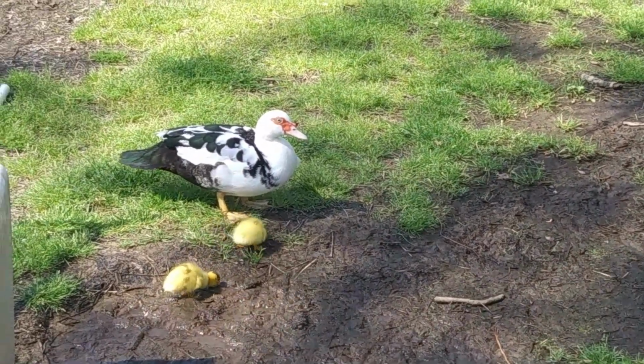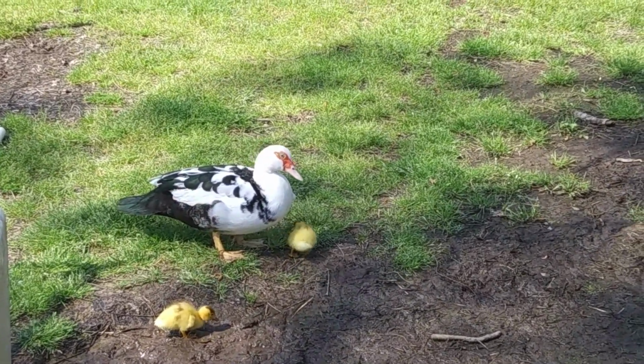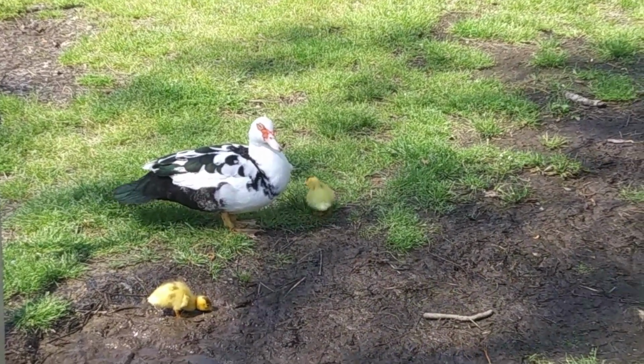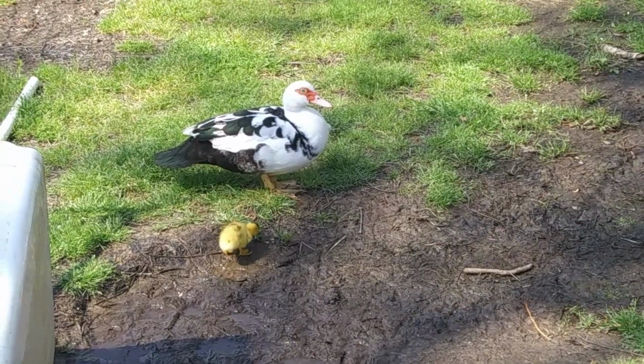So we have 2 little baby ducklings, I guess just in time for Easter. They are really cute, really small, and I'm just going to let her take care of them on her own. Last year we did take some and put them in a brooder, but this year I'm just going to let her do what she wants to do.